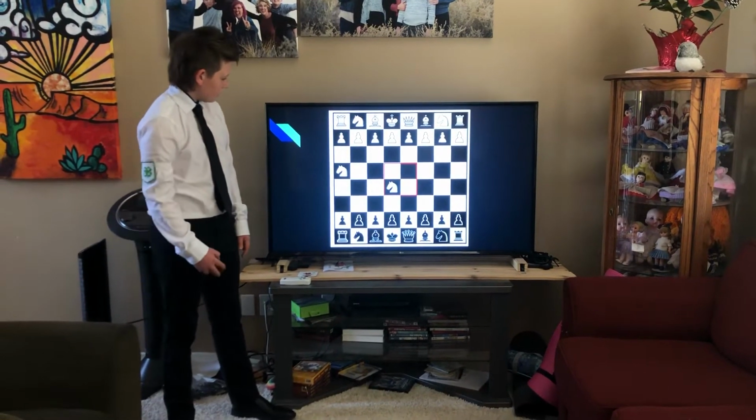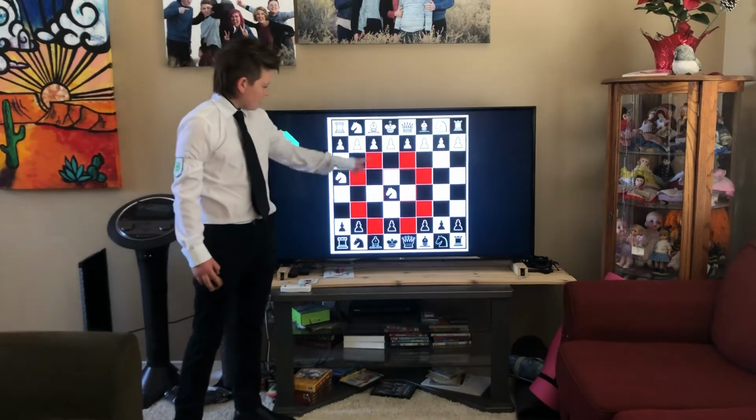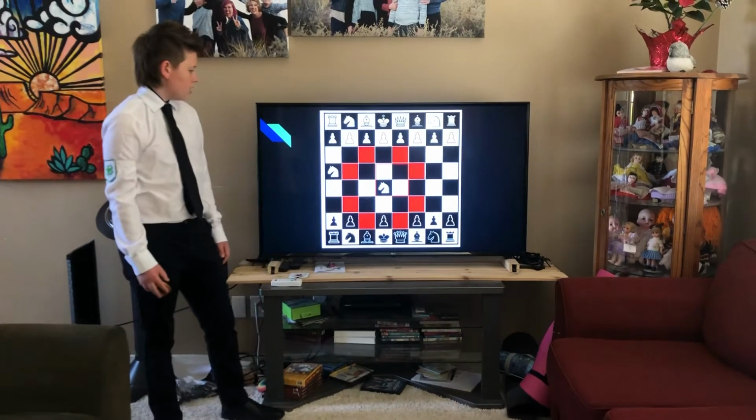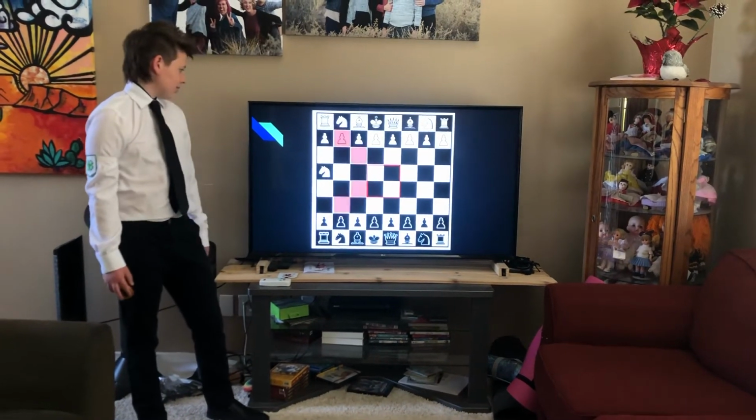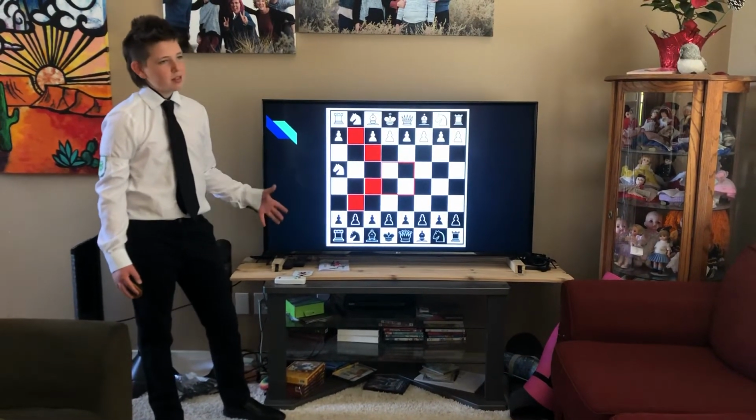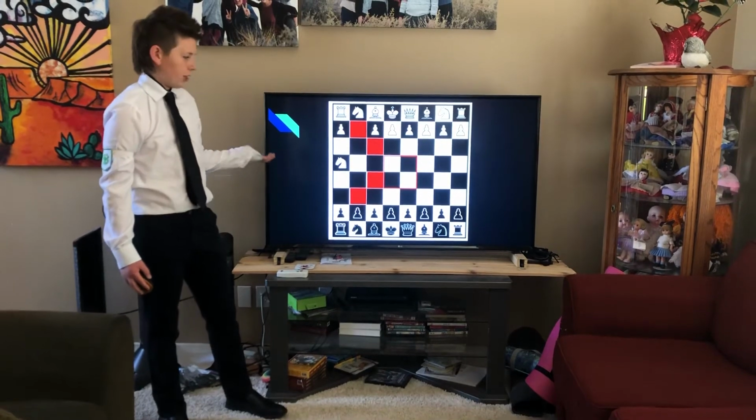Sorry, my computer's kind of slow. It can attack up to 8 pieces, but let's say the knight's right here. This one can only attack 4 spaces, making it a much less effective move.